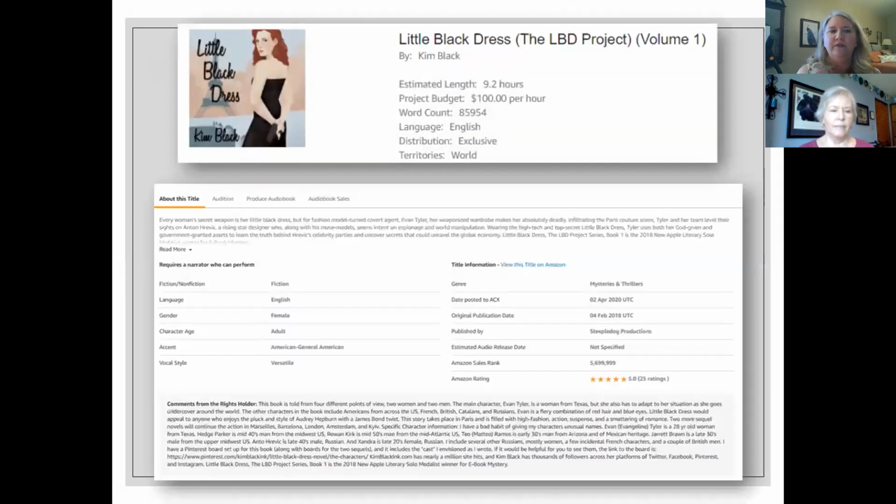So my profile, as you can see, has a square cover of Little Black Dress up there. Based on the pages that I entered, it figured my estimated length was going to be 9.2 hours. My budget for this one was $100 per hour. It's got a word count in there, and the language I wanted. I'm going exclusively with ACX, so I get 40% of the royalties, but it goes out to the world. Okay, so then I have to put on my reader so I can see what I wrote.